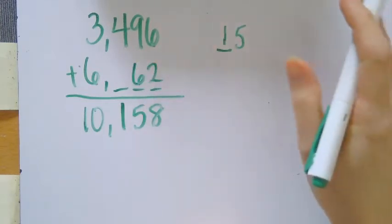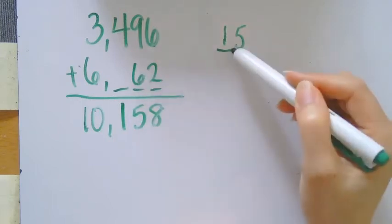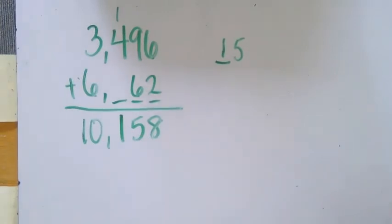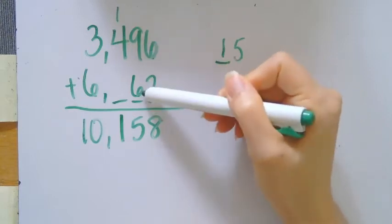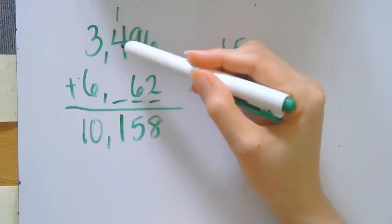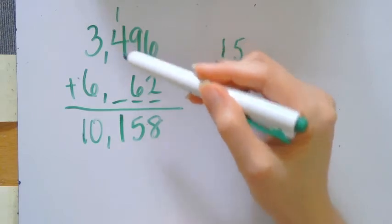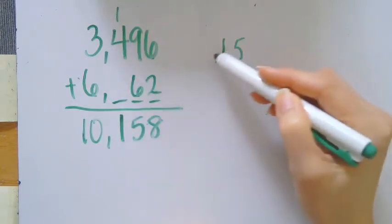6. Let's see if that works. Remember, 9 plus 6 is 15. I can't just leave it here. That 1 is now regrouping and added to the next place value. So step by step, 6 plus 2 is 8. 9 plus 6 would give me 15 with that 1 carried over into my hundreds place. 1 plus 4 is 5.